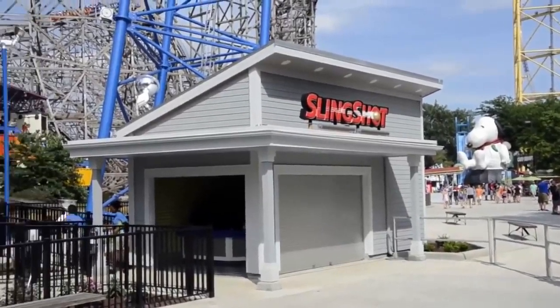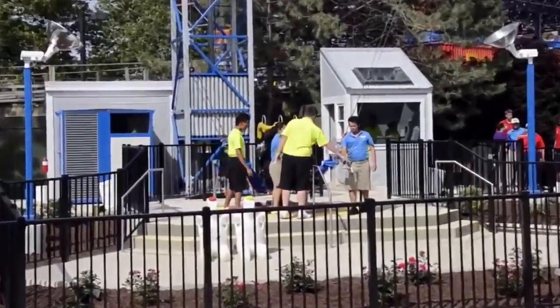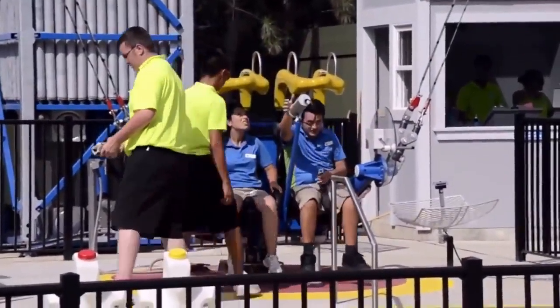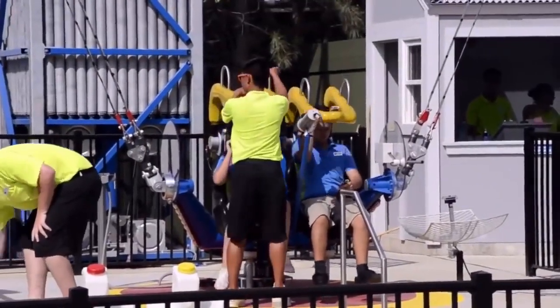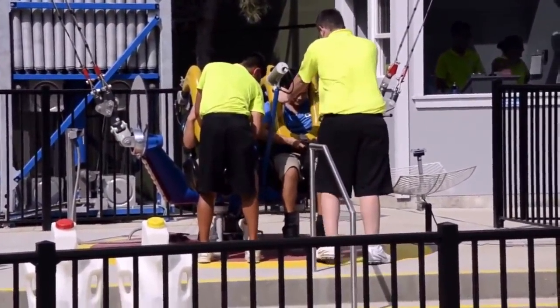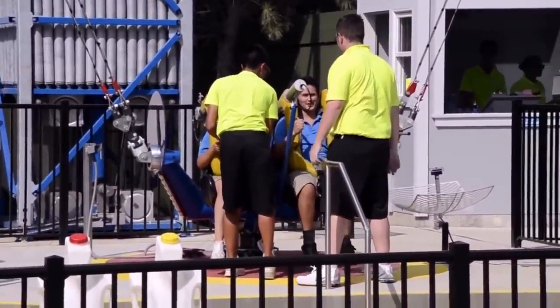Opened in 2014, the Slingshot is less coaster and more, well, a gigantic slingshot. Two riders are tied into a chair that has 2 elastic cables attached to it, and those elastic cables are actually attached to 72 meter tall spikes. When the riders are properly strapped in the capsule, it's launched up to 110 meters in the air at around 62 miles an hour, and you basically bounce up and down until it comes to a stop.